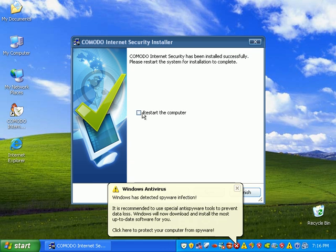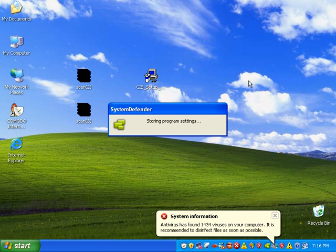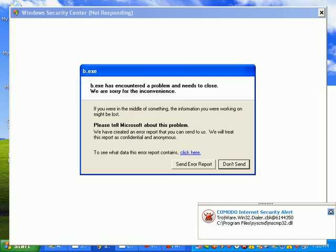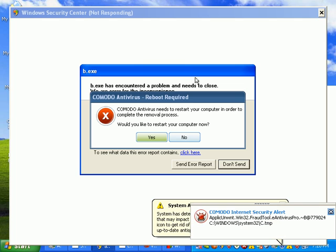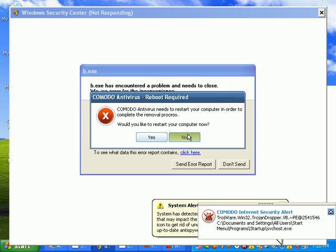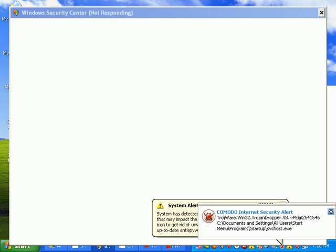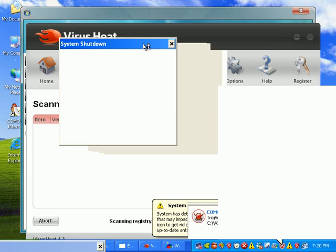And then I'm going to go ahead and restart the computer now. I'll pause the video while the computer's restarting. I'll be right back. Okay, I'm back. And the scene you're seeing in front of me is just all-out war, basically. You've got Comodo quarantining live threats just constantly down here. And it's asking to restart my computer, but I can't do that right now. I will do it later, but not yet.